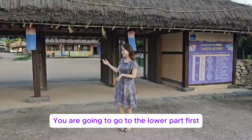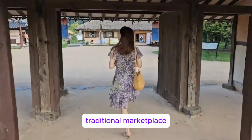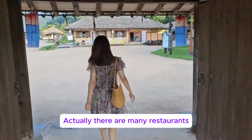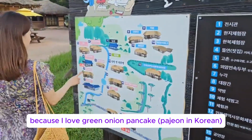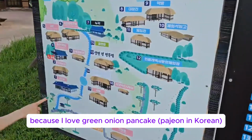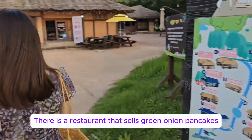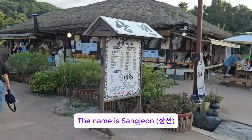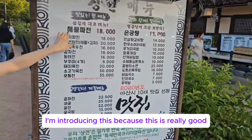You are going to go to lower part first. And then there is like, traditional marketplace there. Actually, there are many restaurants. I love the food there because I love green onion pancake. Yeah. There is a restaurant that sells green onion pancake. The name is Sangjeon. Well, I'm not affiliated with this restaurant. I'm introducing this because this is really good.